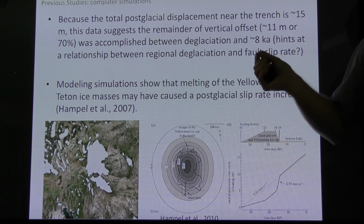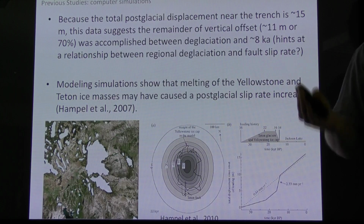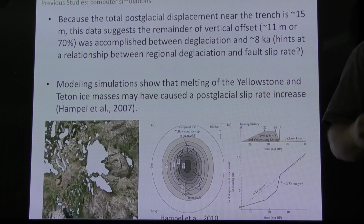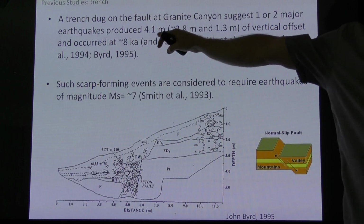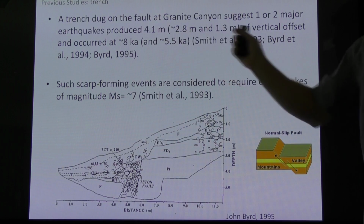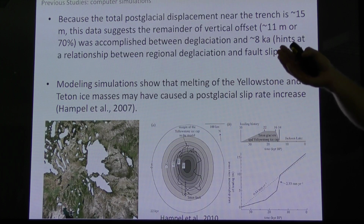Based on that scant data from the one fault, it suggests that if the most recent event was 5,500 or 8,000 years ago, then all of the other events occurred prior to that time, and so all of the other displacement accounts for the total displacement at the site. So you have the 4 meters from those 1 or 2 earthquakes, but the total displacement at that site is 15 meters, so that means that the rest of that must have happened prior to 5,500 years ago at the least. And so it hasn't been an equal amount of displacement since deglaciation.